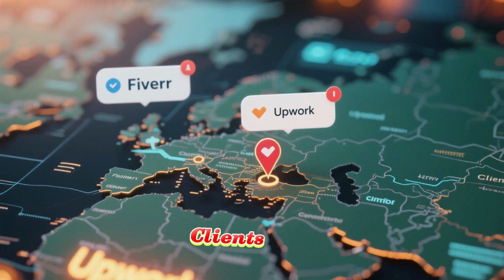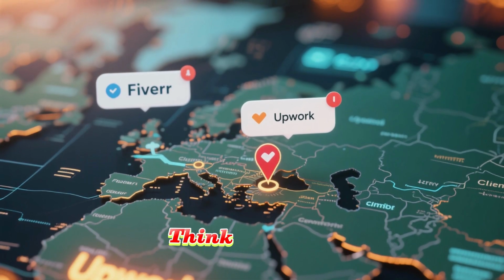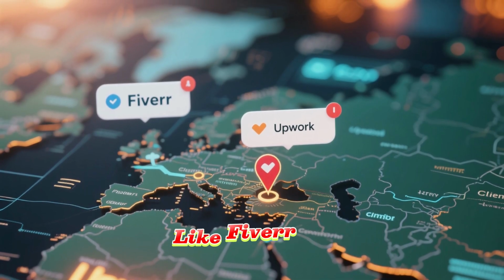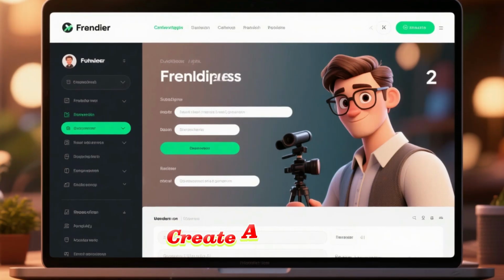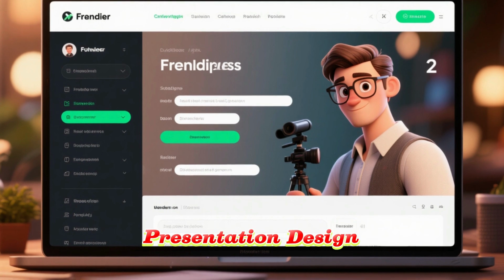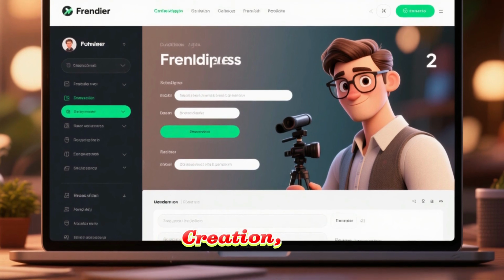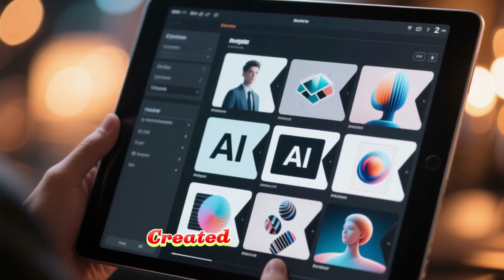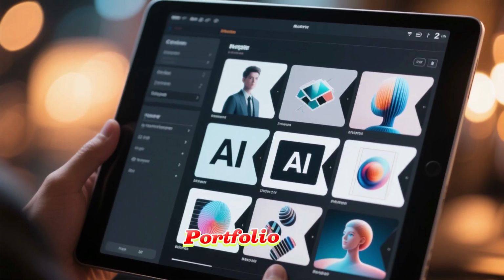So how do you find clients? It's easier than you think. You can offer this service on popular freelance platforms like Fiverr or Upwork. Create a profile under categories like business presentation design, pitch deck creation, or report formatting. Showcase a few examples you've created with these AI tools in your portfolio.